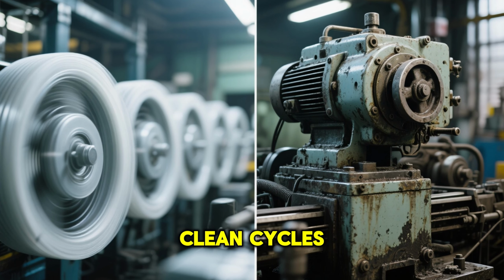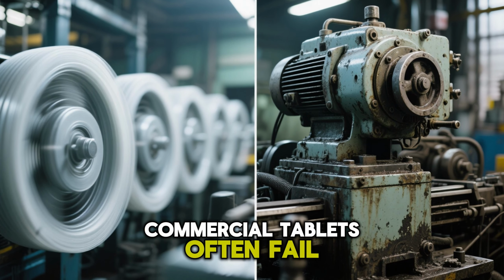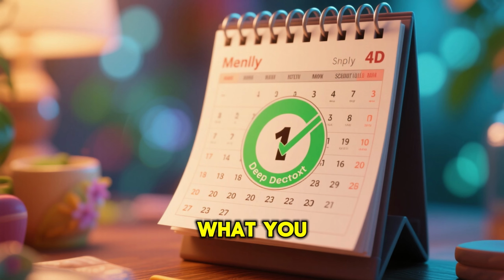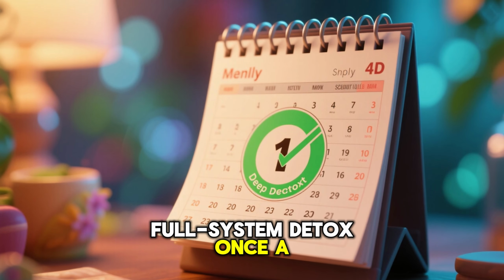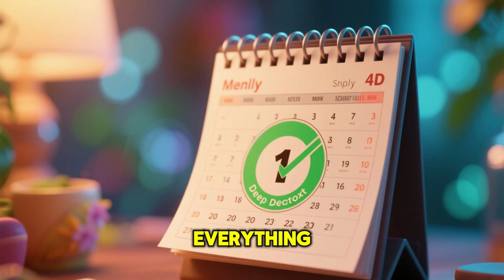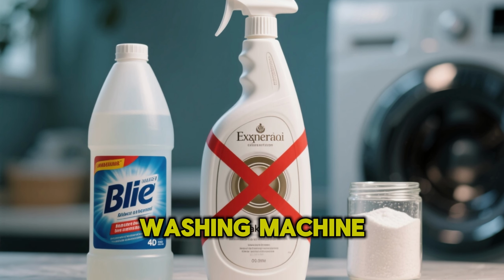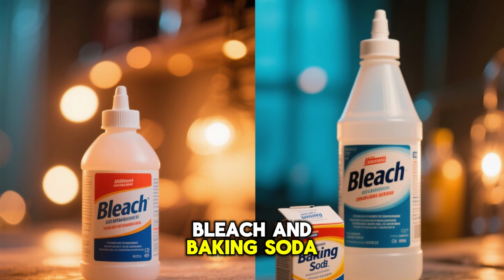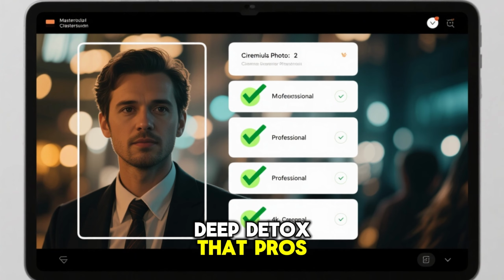That's why clean cycles with vinegar or commercial tablets often fail. They only clean the inner drum, not the hidden parts. What you need is a full system detox once a month that flushes out everything. And no, you don't need a $20 washing machine cleaner. You need two things you already own: bleach and baking soda. Here's the 3-step deep detox that pros use.